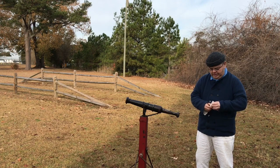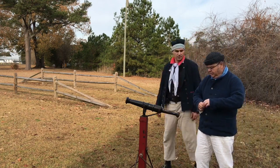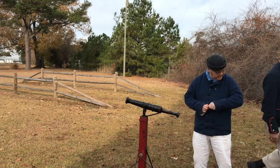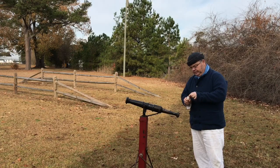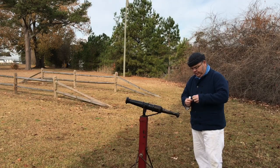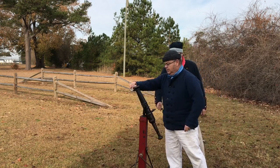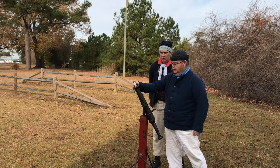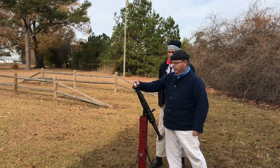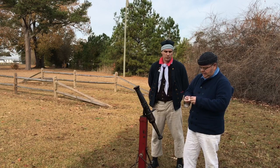We're going to prime. Actually, I need another cartridge for priming. Sorry. We're going to pour the cartridge down the barrel. And this is loose powder. And I'll keep that in prime. Pour all the powder down the barrel. I'm not going to put the wadding down the barrel.